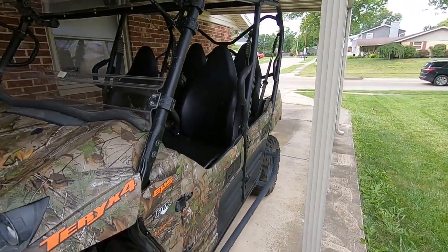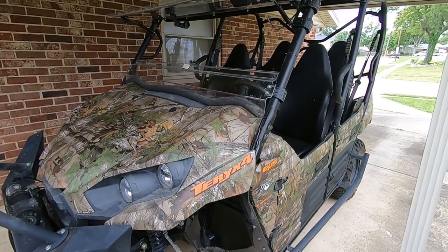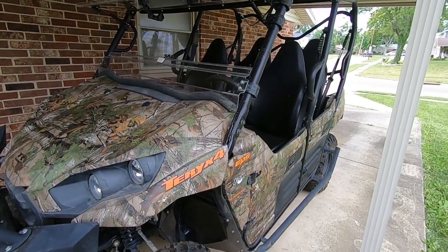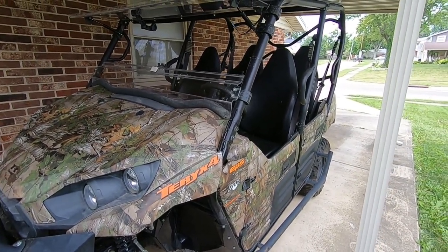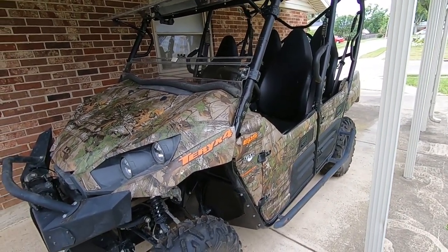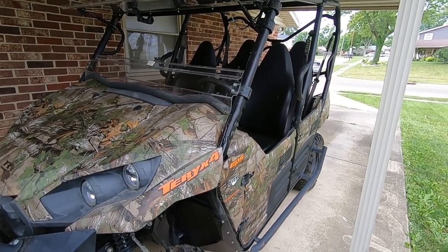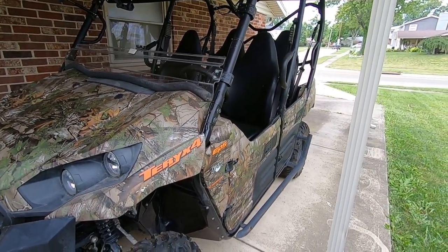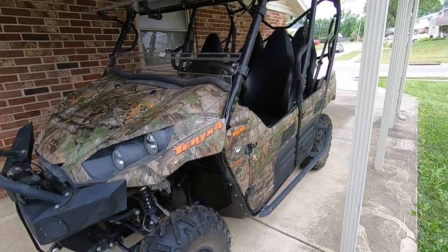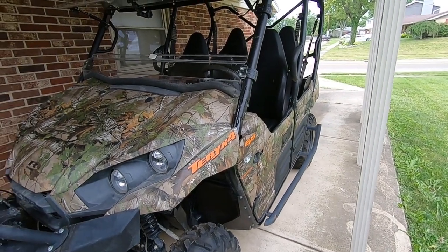You know, I feel like it would just add to the ground clearance and everything, but at the same time, the 28s and the geometry the way that it is, the reason why this thing is so stable. I just feel like this unit is just planted all the time. I never once feel like it's gonna roll over. It always feels stable. It just sticks. It's just very nimble on four wheels there.